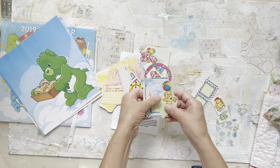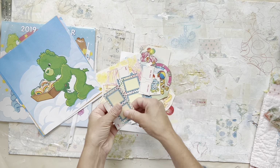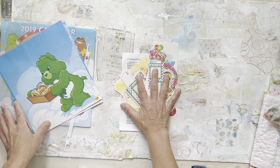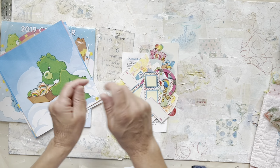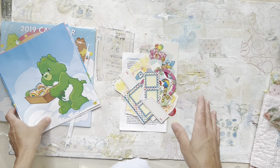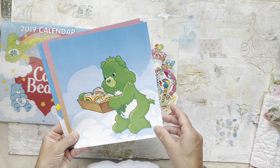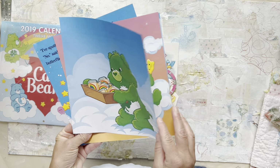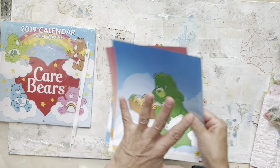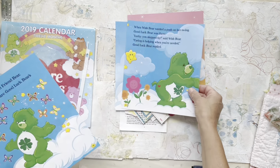I've taken all the pieces and chopped them up, and I've created a kit. So you'll get the calendar, and you'll get the game pieces, whatever game pieces you are. I made them as even as possible, so just be sure to look at the description in Etsy and look at the pictures. Then I also had some Care Bear books, and I thought, this will be the way that you can choose which kit.